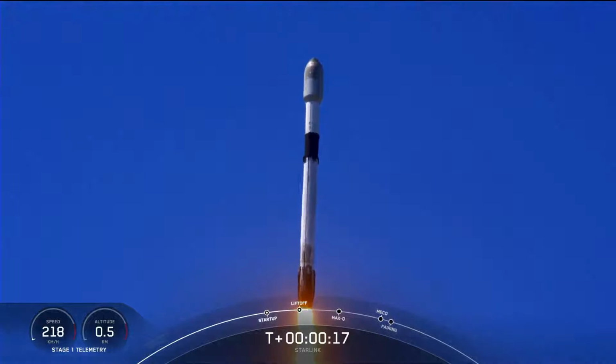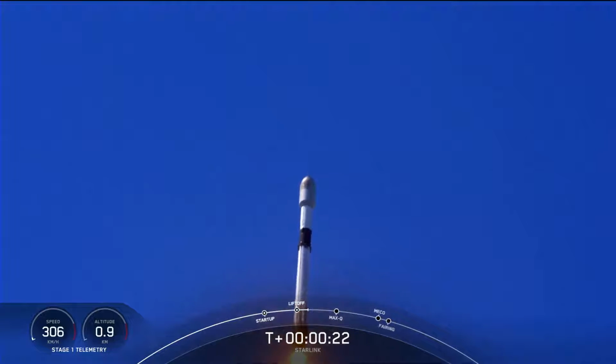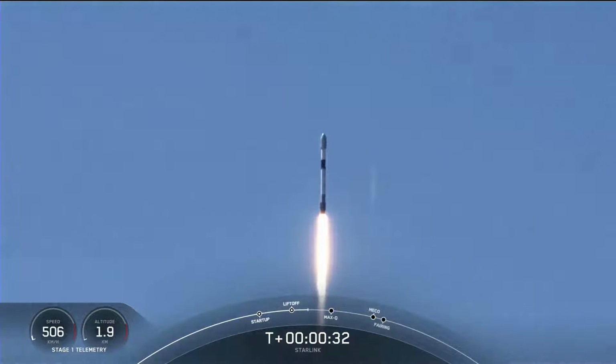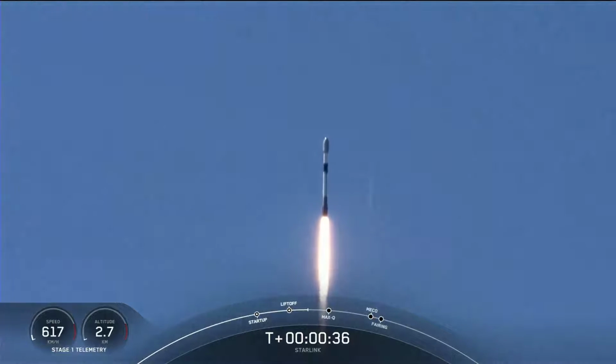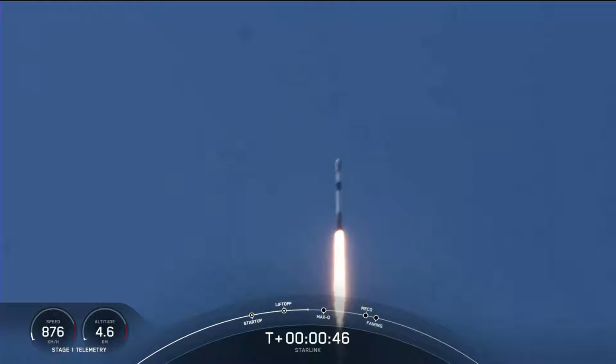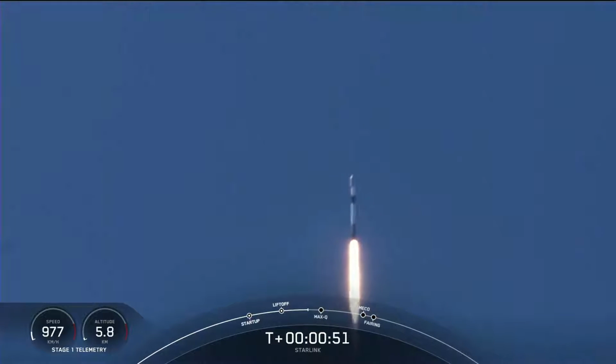Pitching downrange. M1D chamber pressure is nominal. Acquisition signal, send equal time. We are T plus 42 seconds into flight. Falcon 9 has successfully lifted off from Space Launch Complex 4E, carrying our 53 Starlink satellites into space.